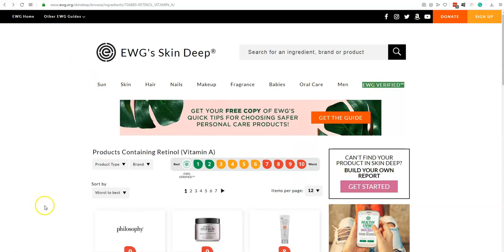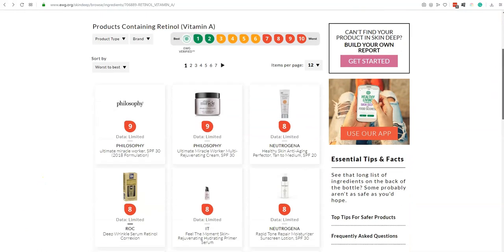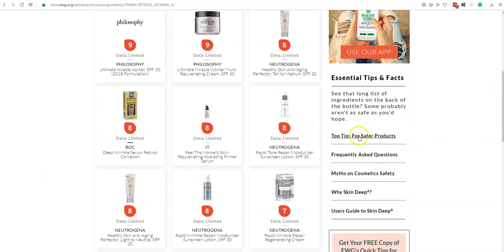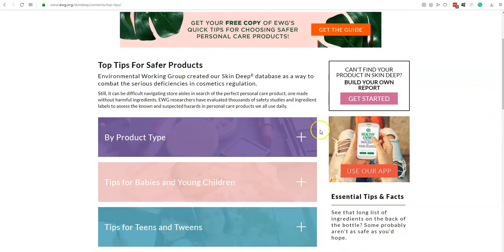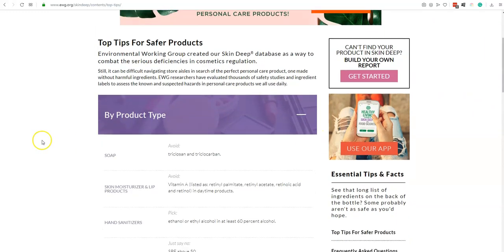Next, let's look at the top tips for safer products table, and we'll go to the first category, product type. Here you can see which ingredients you want to avoid for each product you're researching, like soap or moisturizer.